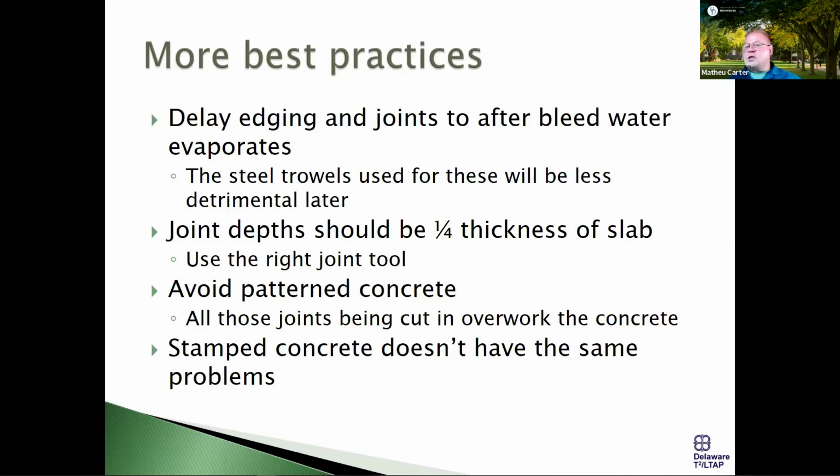We'd like to delay that until the bleed water has passed from the mix. The reason for that is that most of our edging tools and jointing tools and things like that are in fact steel tools, and they're going to have that same effect of removing air from the mix. And it's going to do it at the worst possible places, right? It's going to do it at that edge of the concrete where the most abuse to that slab, say a curb or something like that, is going to occur, where there are things bumping into it, running up over it, etc. It's the last place we want to lose that durability.